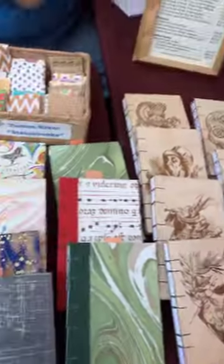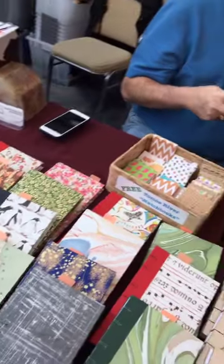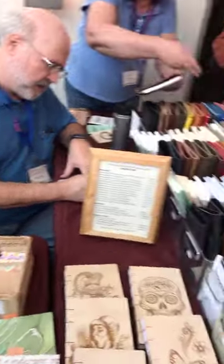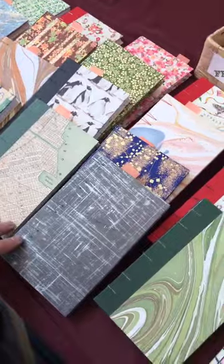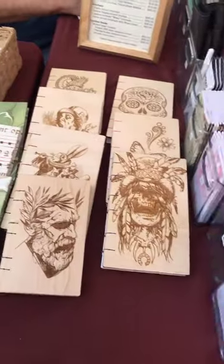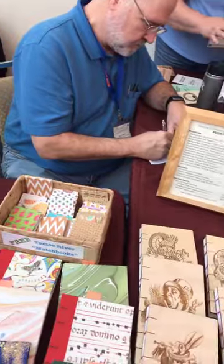So, Steve Kernow and family is from Sacramento, Dixon. And he does bookbinding, leather work. And he does the back pocket journals. One of my favorite notebooks are the back pocket journals with Tomoe River.